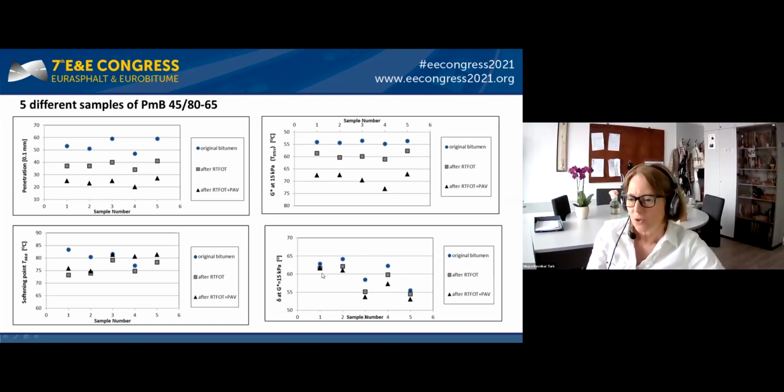At that temperature, we also plotted the phase angle. And we can see that the phase angle gets lower with aging. From this graph, we can see that the differences between bitumens are quite big because the bitumens age differently. This is the graph with the results of ring and ball tests. We can see that the softening point mostly gets lower with aging, but not in all cases. So we think that the softening point test is not a very appropriate test for characterization of PMBs.